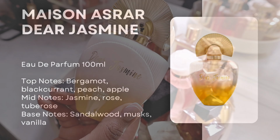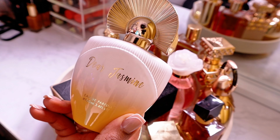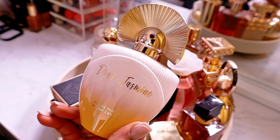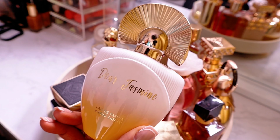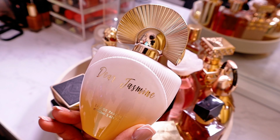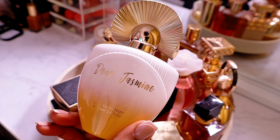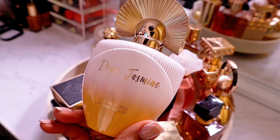What this sort of gives me is that powdery white floral with that additional tuberose. And I love fragrances like that. I love white floral fragrances. Like, I'm a basic girl. I love white florals, but then when you add in tuberose, I am a huge tuberose lover. So this to me is gonna hit every single angle. I love the bottle. I love the packaging. I love everything about it. It just screams springtime florals. So I'm very excited to be wearing this one.